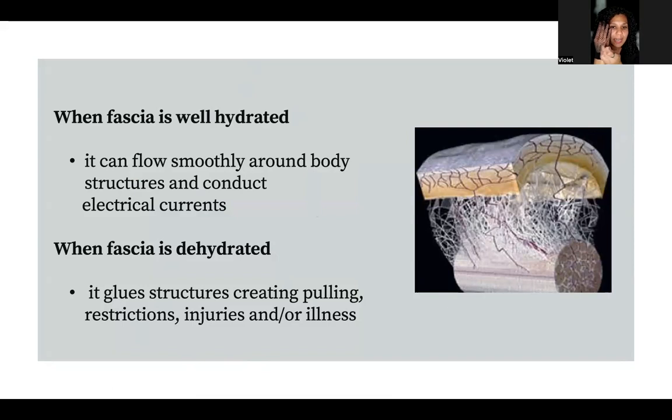It's very strong. The compression of a fascial restriction, which I can exaggerate here, is as big as about 2 tons. So it's like putting a horse on top of that fascial restriction. So it's quite a lot. It can pull and create restrictions and injuries and illness. So collagen supplementation can greatly help with hydrating and making that connective tissue more fluid, and allow us better movement, stability, and flexibility with the body and the skin.